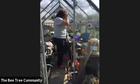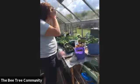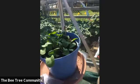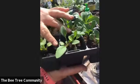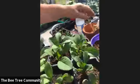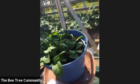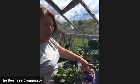Let's have a look in the greenhouse. We haven't been in the greenhouse. Wow. Right. So these are the rocket we put in the big pot two weeks ago. But look in the smaller pot, can you see the difference in size? So we've got some that's still quite small, but these have gone mad. Now it could be that that's just a different compost I put in there, but I can't remember what I put in. No, I'm sure we put the same compost. Yeah, we did.